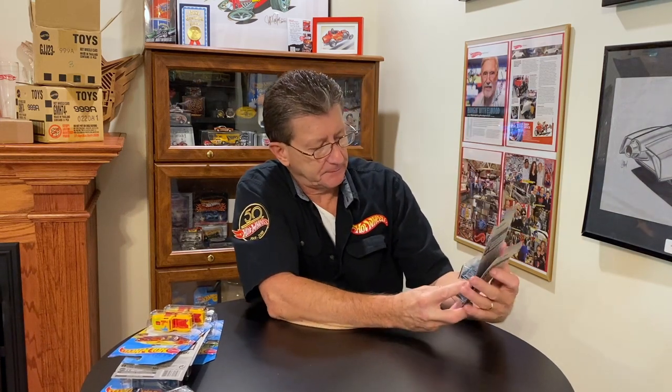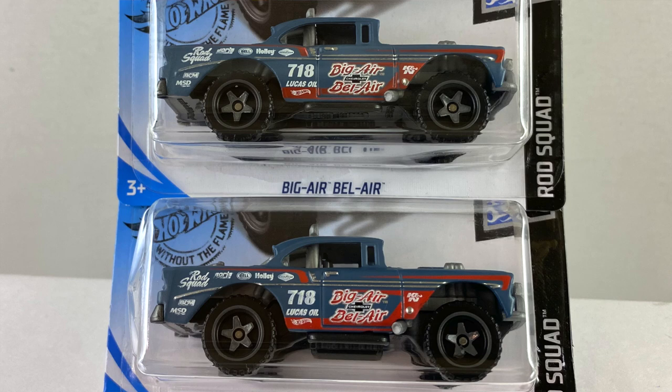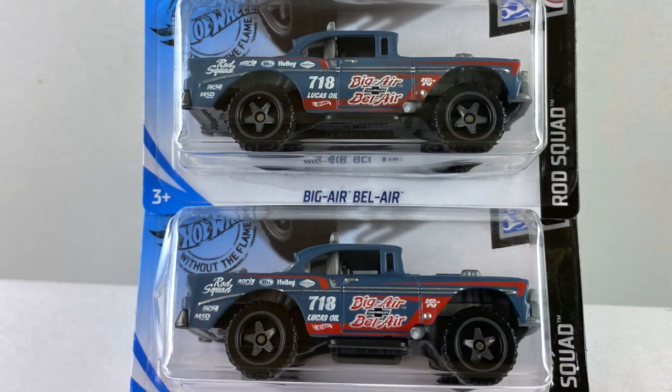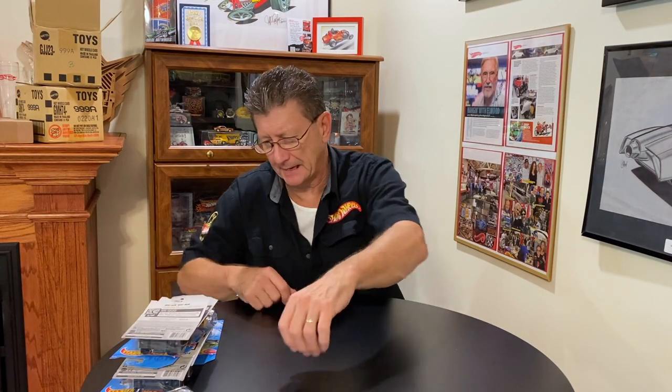Now you can see on the side the tampos and the markings. The top one here is a very, very dark red, even a maroon, and the bottom one is a very bright red. And that's not a maroon, that's a bright red. The colors on the hood are pretty much the same though. They are a light red on both of them. But you can definitely see the colors on the side. Totally different colors, a maroon and a bright red. All right, cool.